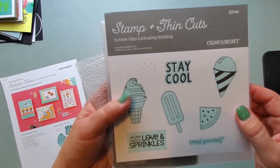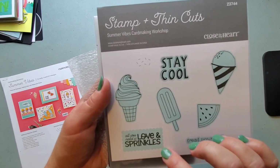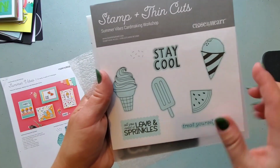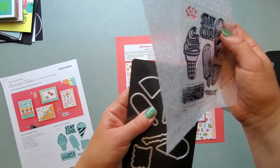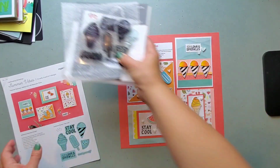All of our stamps are clear acrylic, and this comes with the coordinating die cuts. When you're looking in our catalog or on the packages of our stamps, coordinating die cuts are shown with the shading. So all of these that have the blue are in the die cut. So here's the stamp set itself, and here's the coordinating die cuts. You can see there's lots here. So that is included in the kit.